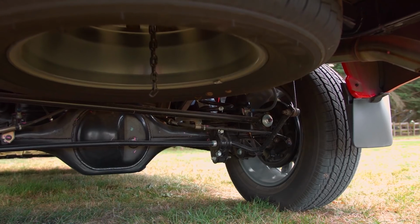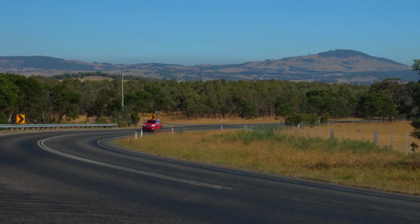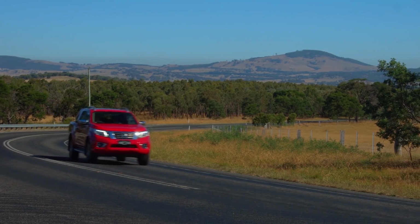For one, they've completely reworked the rear suspension with new, stiffer dual-rate springs, which are currently making light work of the 650 kilograms we've got in the back. And that's honestly not something you could say about the outgoing car, in which a heavy load would make it feel overly bouncy and not exactly confidence-inspiring. The steering is much faster now too, and it makes you feel more connected to the front tyres, removing some of the vagueness of the old car.